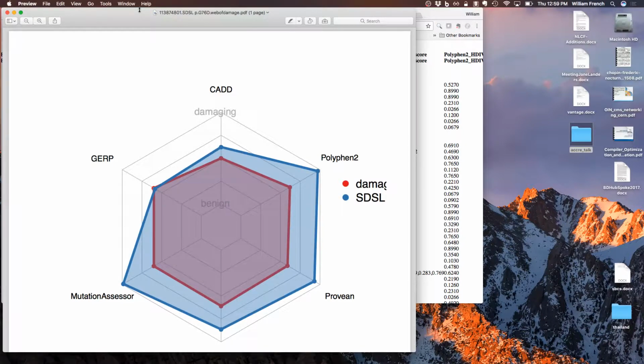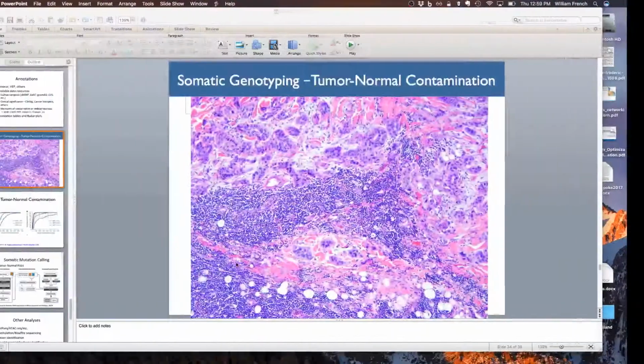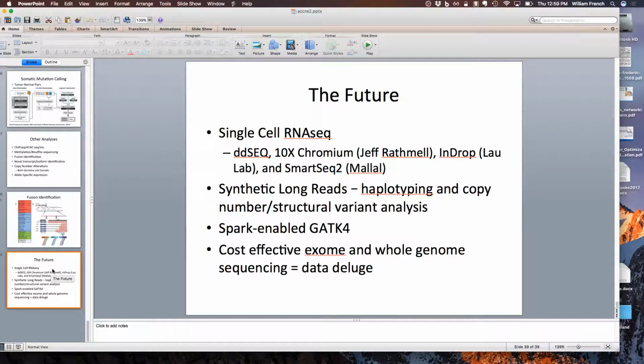So I'm going to wrap up. The only other thing I want to say, so we'll skip genotyping. In the future, there's a bunch of things coming out, including single-cell RNA-seq, and of particular interest, I think, to folks with ACCRE, GATK4 is coming out in January, and that will be Spark-enabled, which will probably change the way we do some things. I haven't quite wrapped my head around what that means for my workflows yet, but we'll get there. We have time for 1, maybe 2 quick questions.